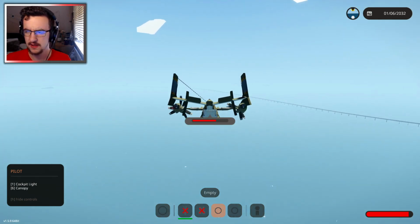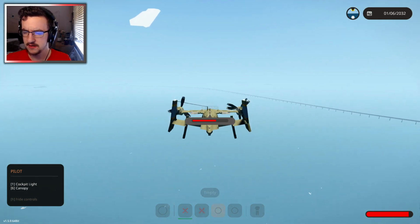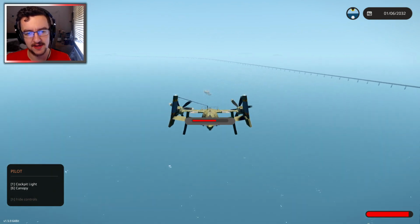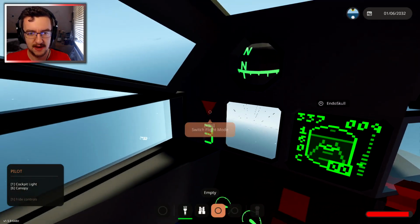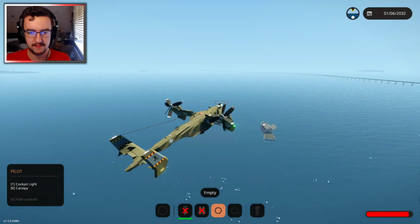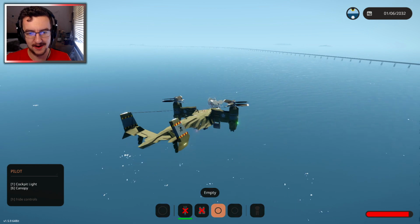It lied. VTOL. Cod Cape's a liar. Cape Cod. Wait, is Cape Cod the thing that they've named the thing in the thing? Wait, my bad. Which one's which? I'm sorry. Wait, is he Cape Cod or Cod Cape? He's Cod Cape. Yeah, right. Okay.